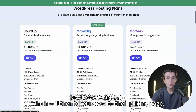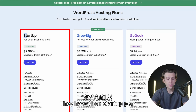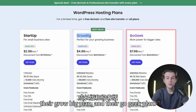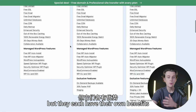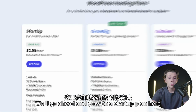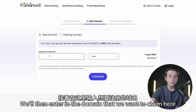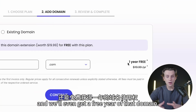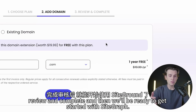We can just hit the Start Now button, which will then take us over to their pricing page. These are the WordPress hosting plans that we can choose from. They have their Startup plan, their GrowBig plan, and their GoGeek plan. We talked about some of the features already for these plans, but they each have their own benefits and of course their own drawbacks. We'll go ahead and go with the Startup plan here and click the Get Plan button. We'll then enter in the domain that we want to claim here, and we'll even get a free year of that domain. With the Continue button, review and complete, and then we'll be ready to get started with SiteGround.